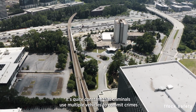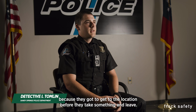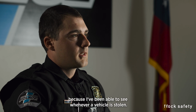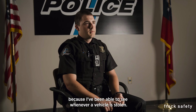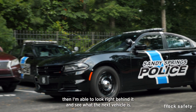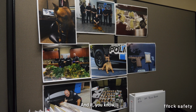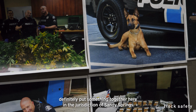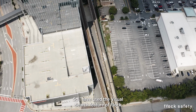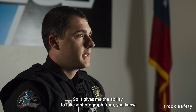It's quite constant that criminals use multiple vehicles to commit crimes because they got to get to the location before they take something and leave. That's specifically been helpful with motor vehicle theft because whenever a vehicle is stolen and it's leaving, I'm able to look right behind it and see what the next vehicle is. You're able to see them come in together and then leave together, and it definitely puts them together here in the jurisdiction of Sandy Springs, but then you can tie them together also in other jurisdictions as well.